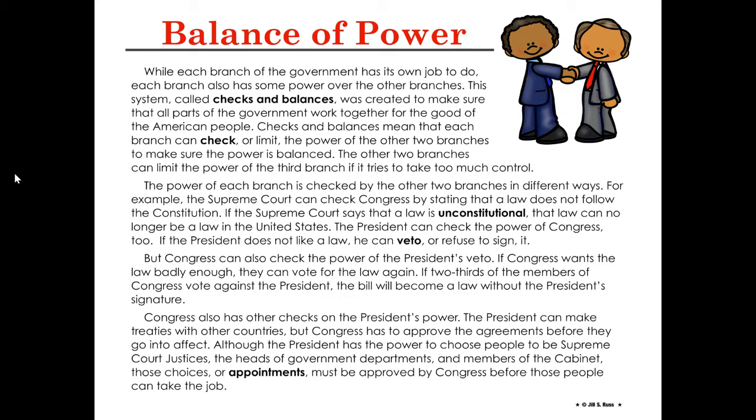Checks and balances mean that each branch can check or limit the power of the other two branches to make sure the power is balanced. So they will make sure that the other two branches are following rules and that they don't get too powerful in making all the decisions. The other two branches can then limit the power of the third branch if it tries to take too much control. The power of each branch is checked by the other two branches in different ways.